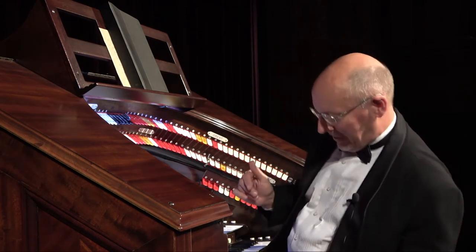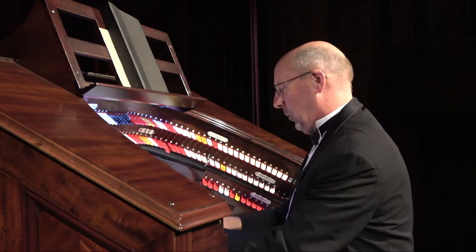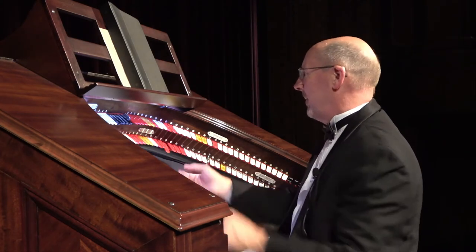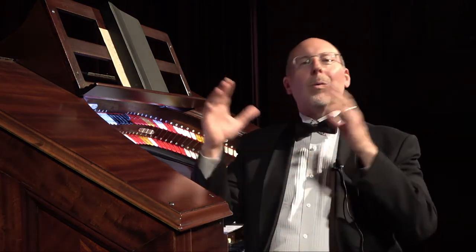And it sounds like this. So that's used for bright accents and sort of the crowning voice with full organ.